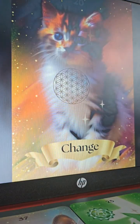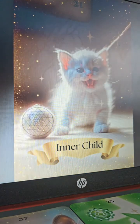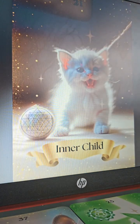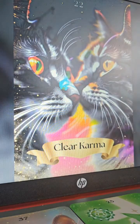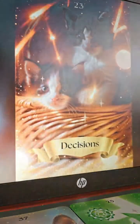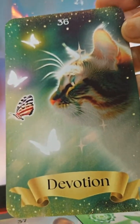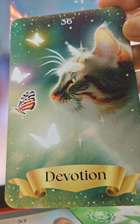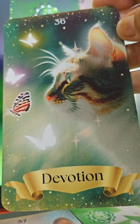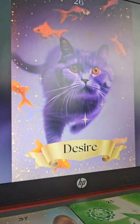So as you see these cards flashing through the screen, we're not hiding anything here. We want you to see every single card inside, because it's going to be a different feel when you get them in your hands. Devotion. What's your devotion? Are you devoting yourself to the right people?